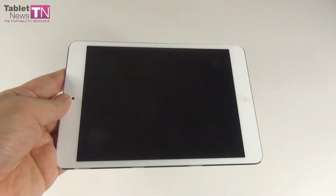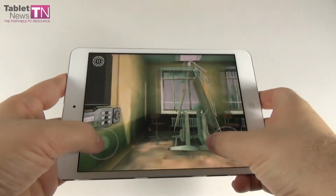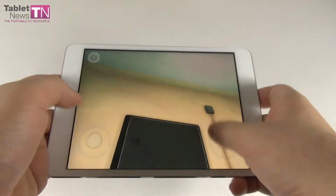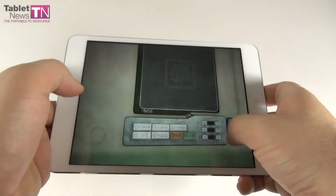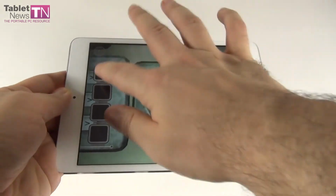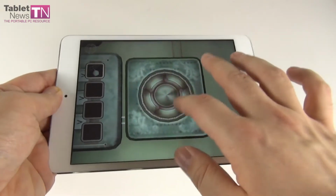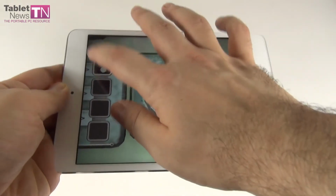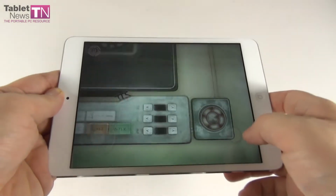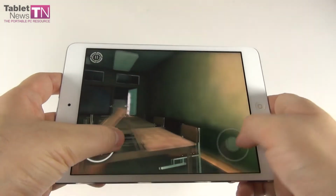Okay, so we enter the room, expect gore and horror to follow. There's a puzzle right here, I can feel it. Okay, so we require something. I'm betting it's maybe this object right here. Well, guess not. So we have to look around.